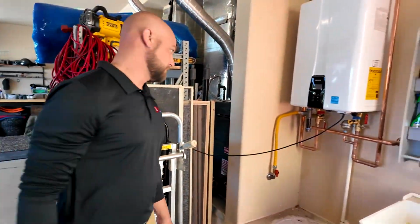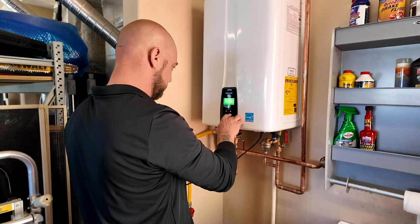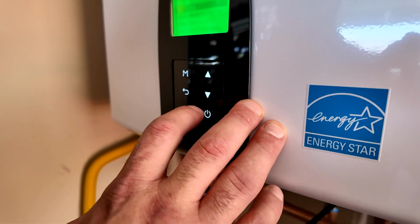Maintaining a tankless water heater, it is recommended by manufacturers to flush it annually to get rid of the scale buildup on the heat exchanger, which is the main component of the tankless water heater.